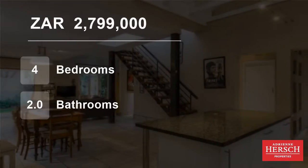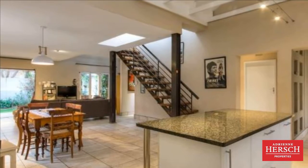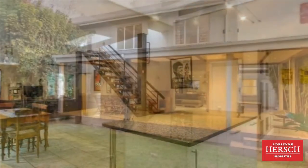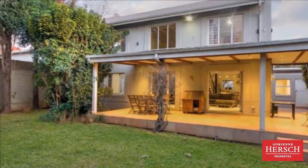Welcome to this 4-bedroom house for sale in Norwood, Johannesburg, Gauteng, South Africa for R2,799,000. New release. Beautifully renovated and positioned in the heart of Norwood.